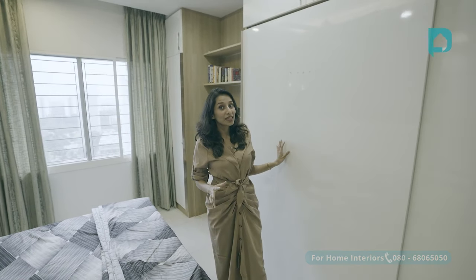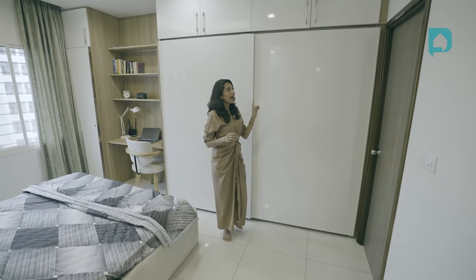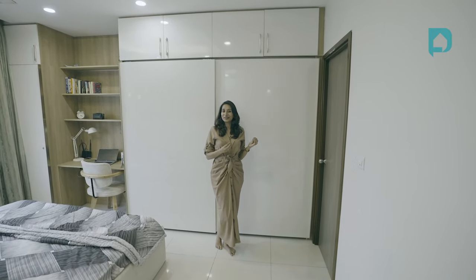Now we've also played with colors in this bedroom by giving a very light white high gloss laminate for these sliding wardrobes. We made sure that the room looks bigger and doesn't look cramped. The handles are done in rose gold, which is also giving that chic, luxurious look to it.